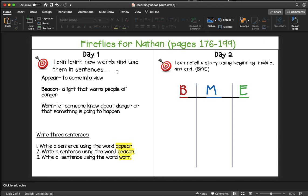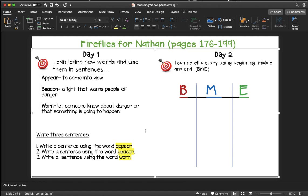Alright, so if it's day 1, I can learn new words and use them in sentences. Our first word is appear. Appear means to come into view, so now we can see it. We also have beacon, not bacon, beacon. We have the EA pattern here, beacon. And that is a light that warns people of danger. Or it's just a bright light to let people know, hey, there's something over here.